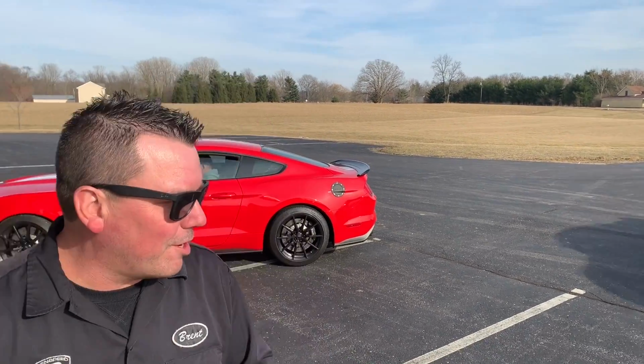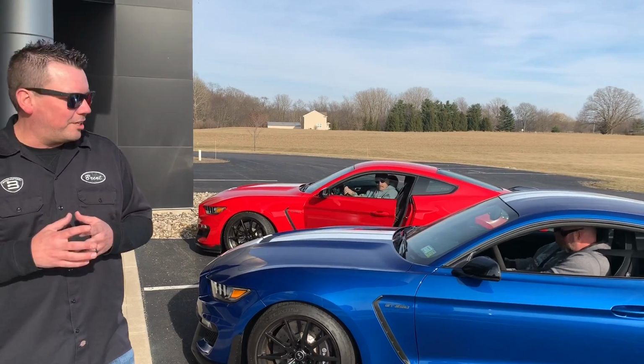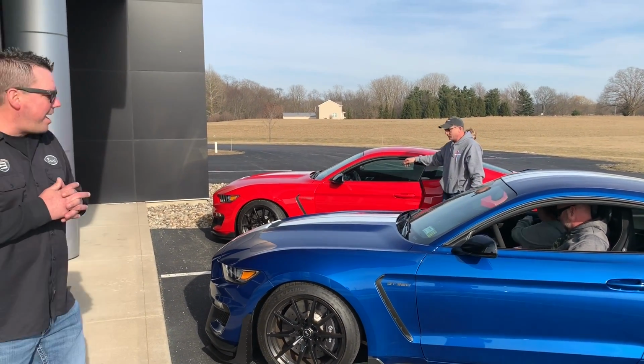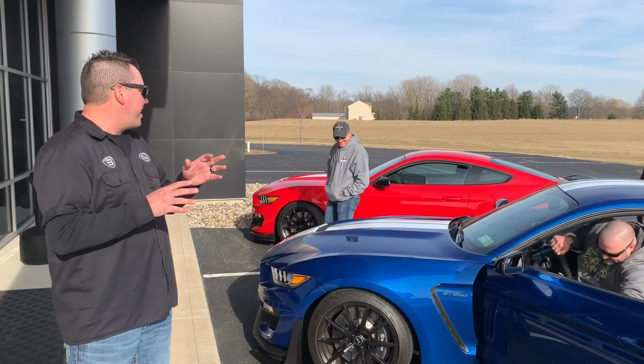First cars going up and down the road. Hopefully they loved it. Can't wait to see what their impression is. Okay, I heard you guys all the way up and down the highway.